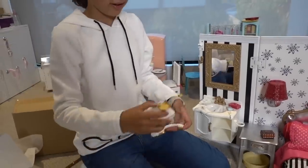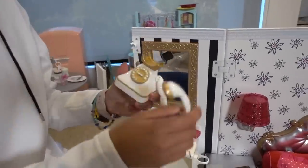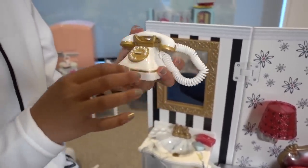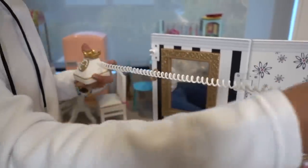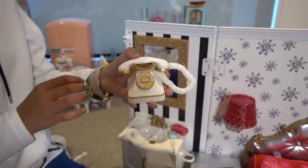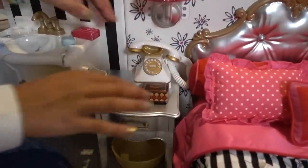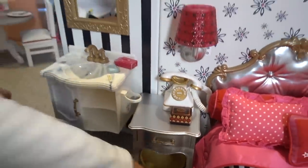Here, guys, how cute is this? A little telephone. Has like the little numbers on it. Looks like one of those old fashioned phones, and it's actually really stretchy as well. That's so cute. I can put this on the bedside table so she can make calls whenever she wants to.